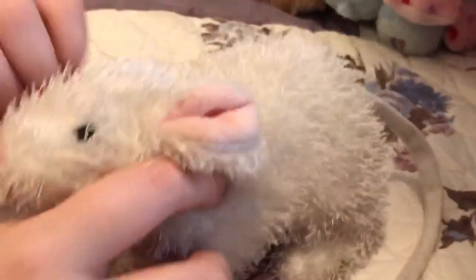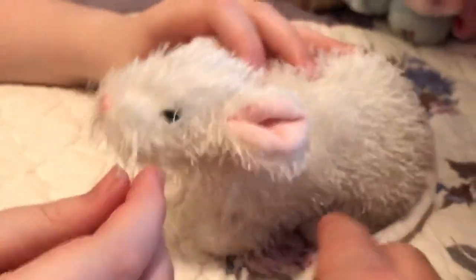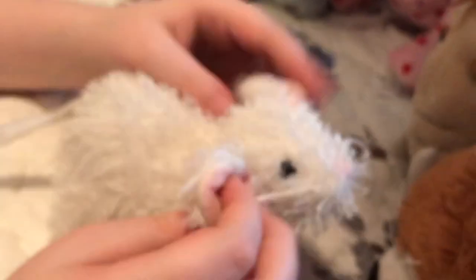Then we have this Lilkins mouse. It has a very long tail. Super cute. The W is right here. And the Lilkins symbol is not on the feet, it's on its belly, kind of. Very neat. It's super cute.